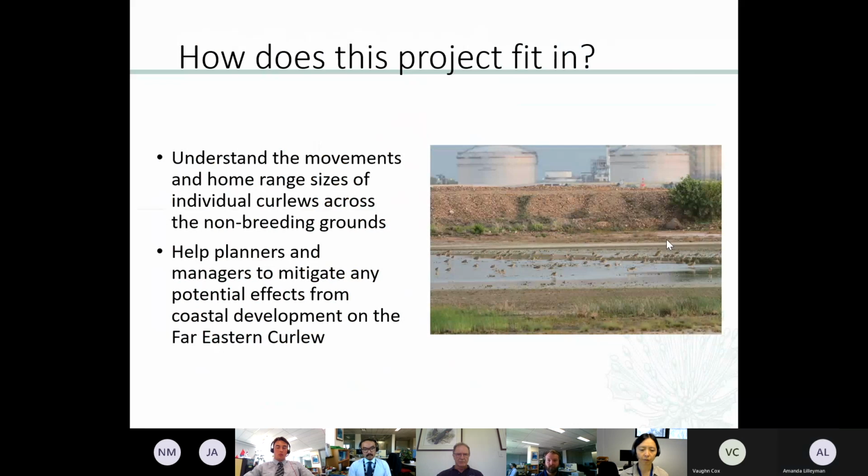So we wanted to understand the movements and the home range sizes of individual curlews across the non-breeding ground, that's here in Australia, and what their ecological requirements are while the birds are here. We wanted to do this so we could help planners and managers mitigate any of these potential effects from coastal development. And the Far Eastern Curlew can be considered a flagship species.